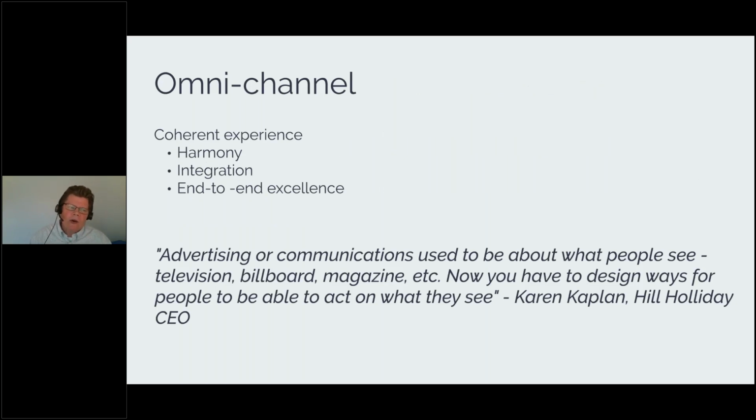So when we talk about that coherent experience and how it relates to omni-channel marketing, the authors break it down into 3 categories: harmony, integration, and end-to-end excellence. So let's talk about harmony. What they say is that whenever you're interacting with your organization, the engagement should feel like you. So you kind of know what that means. You've probably had experiences with other people that you work with where you may be working with a salesperson and then you get into customer service and it's a different feel, and get into accounting and it's a different feel.